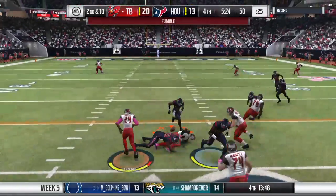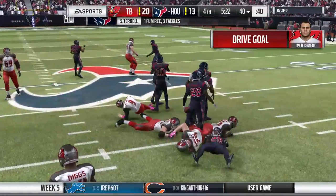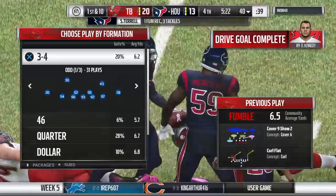Buying time to his left. Now a loose football. The ball comes out, and they are going to set up shop at the 40-yard line.